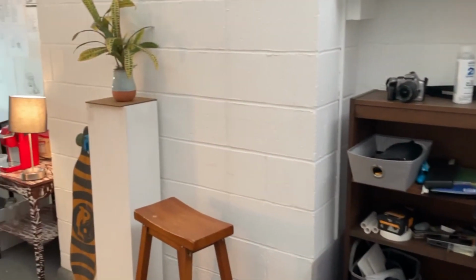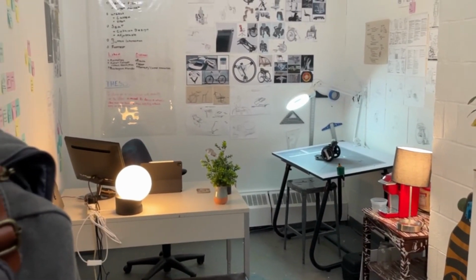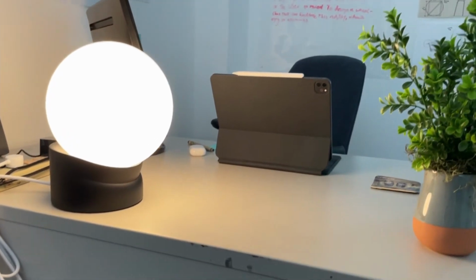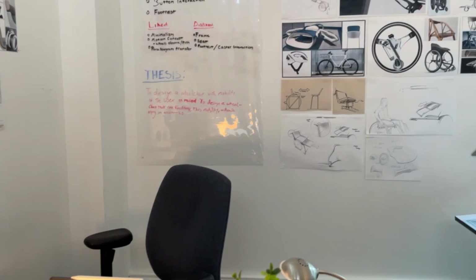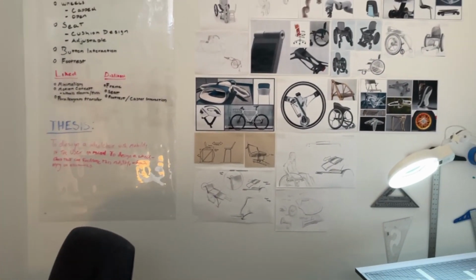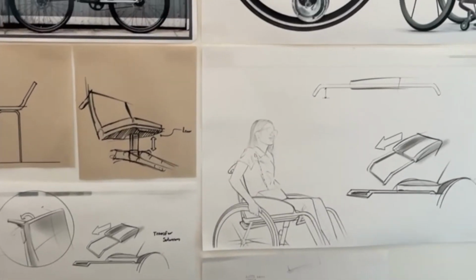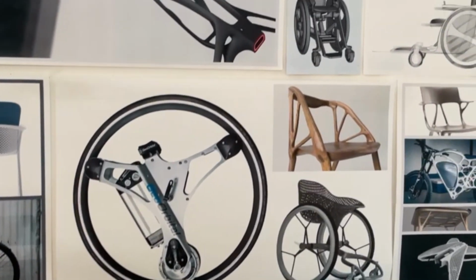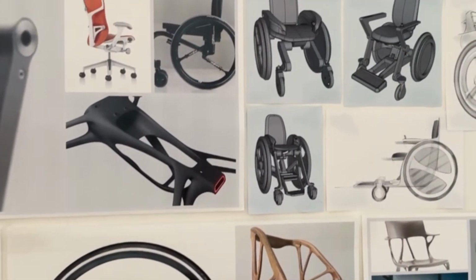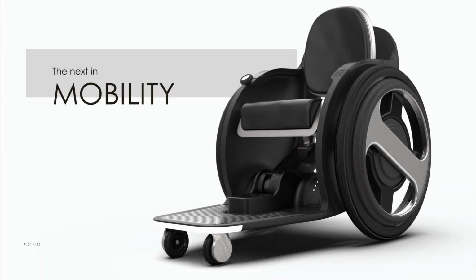During my time working on this project, I had the amazing opportunity to work in the facilities here at Montclair State University. My studio space is wall-to-wall of inspiration and concept iterations. I used a vast variety of methods to solve the problems I have illustrated, from prototyping and virtual reality, 3D modeling software, to good old hand sketching. Through countless ideation and refinement, I present to you the next in mobility.